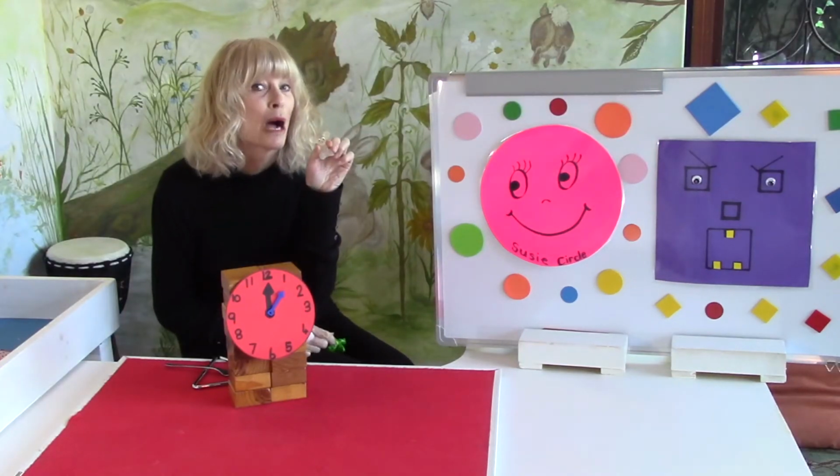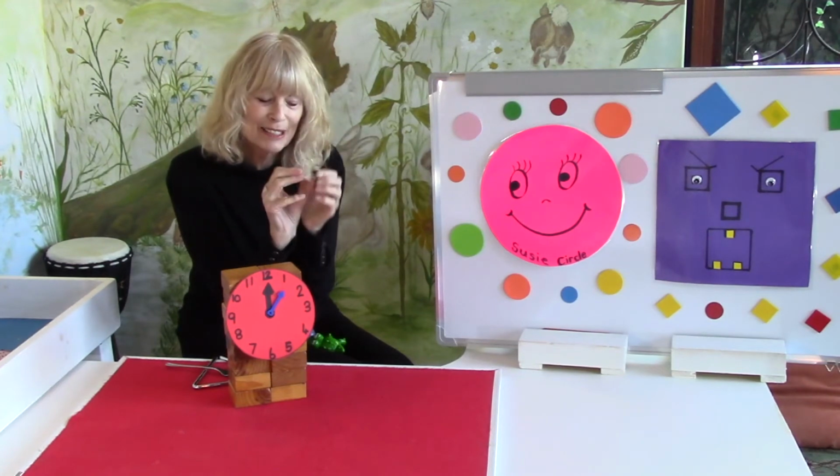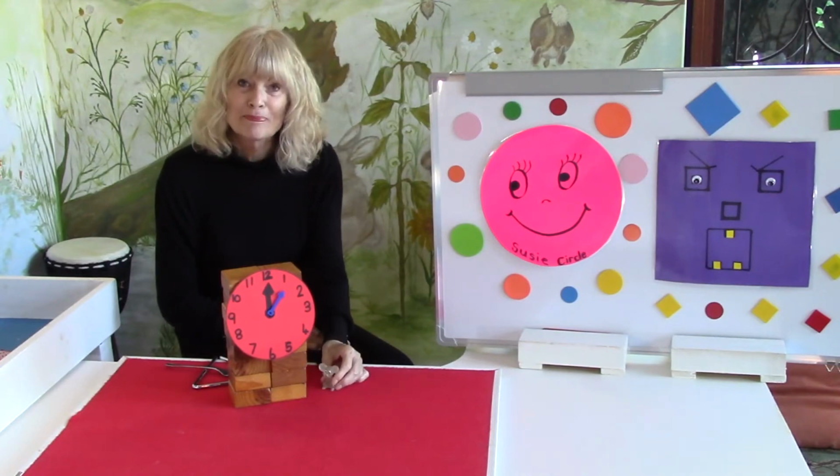This is a little mouse. Can you see him? Sweet little white mouse. Sing with me.